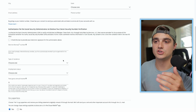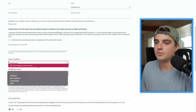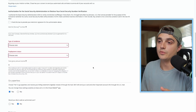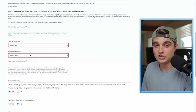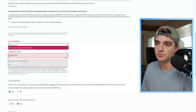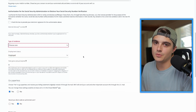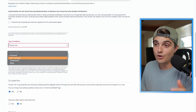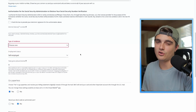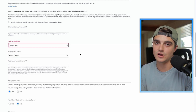But going back through this application a little bit, you also have your type of residence, which is either own, rent, or other. And then you can pick your employment status, which is either employed, self-employed, unemployed, or other. So this is actually the line that I'm going to be changing in this application compared to my previous applications, because in the past I would always just put employed, which is technically the right way to apply for a card if you want the highest odds of being approved. But considering I am now technically self-employed with my YouTube channel, that does change things a little bit, and I want to be as honest as I can be on these applications and just hope that that doesn't trigger some reconsideration that I have to do later.